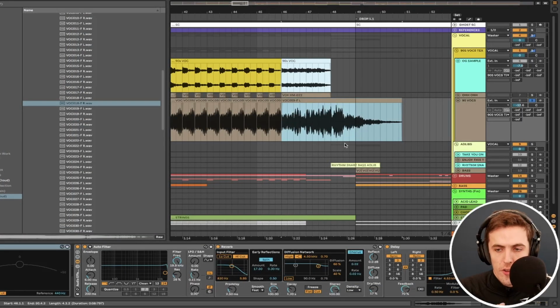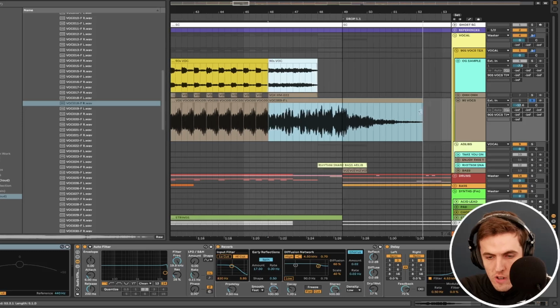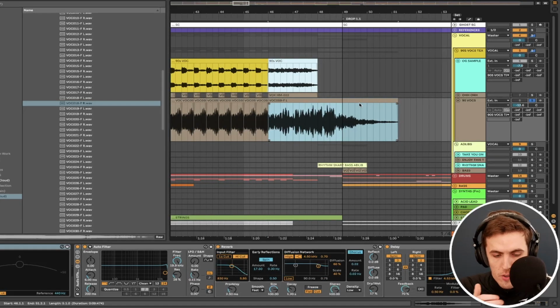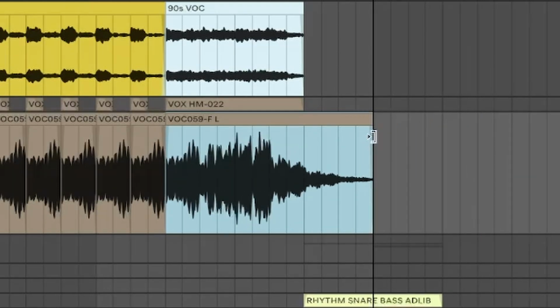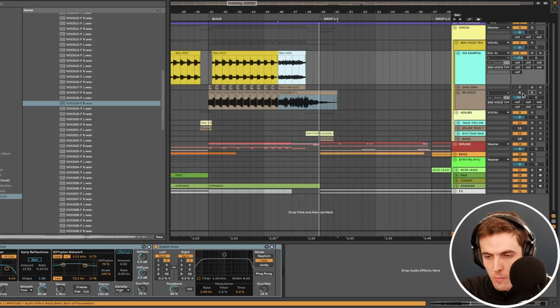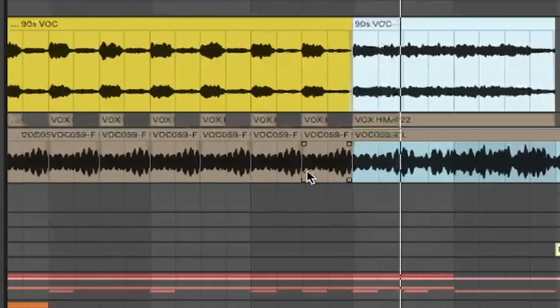The style of this track is very garage inspired, so doing things like stretching vocals or repitching vocals can be something else you try. The cool trick that you can do in Ableton is literally just holding shift and dragging the sample to stretch it. We'll just see what it sounds like in the mix.